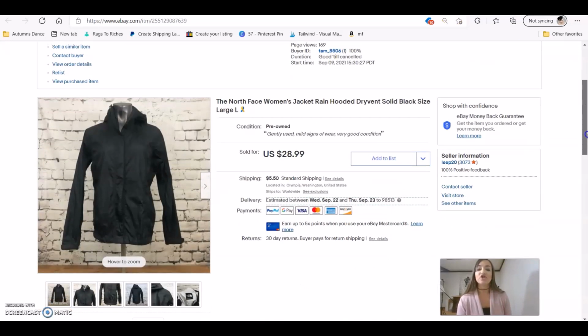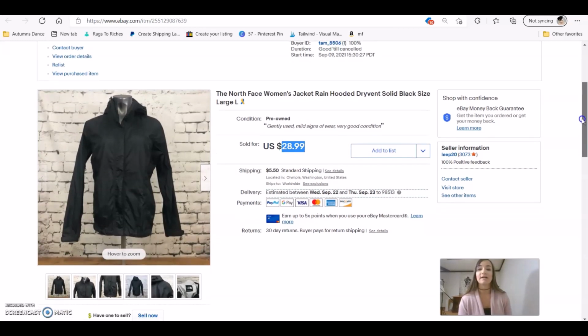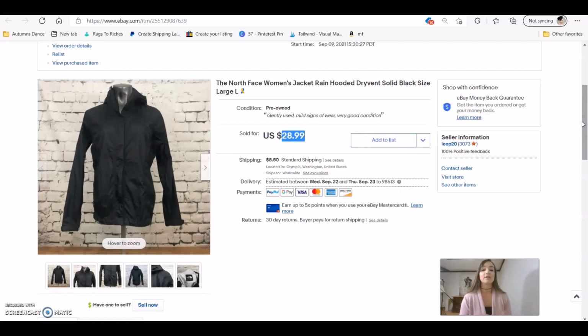All right, next is another jacket. This is a North Face jacket. This one sold for the full asking price. I had barely listed this, $28.99. It sold within just a couple of days. So jacket season, fall season, perfect time to be selling these.